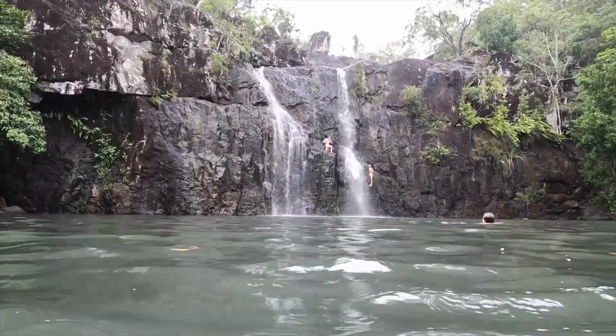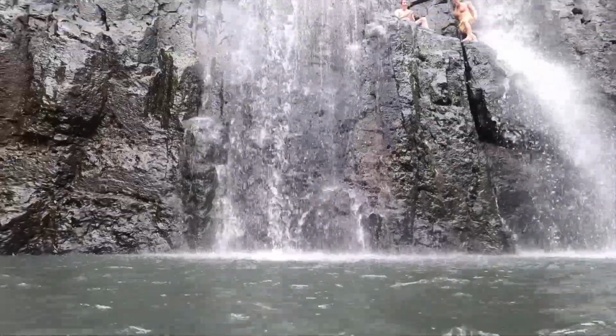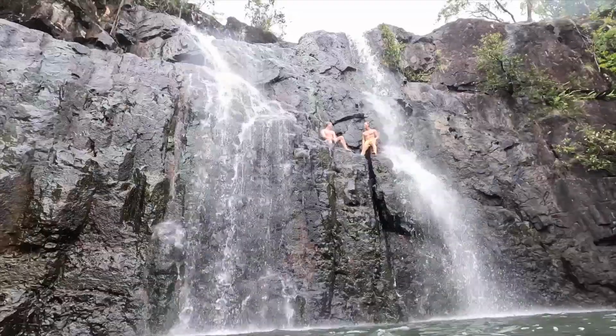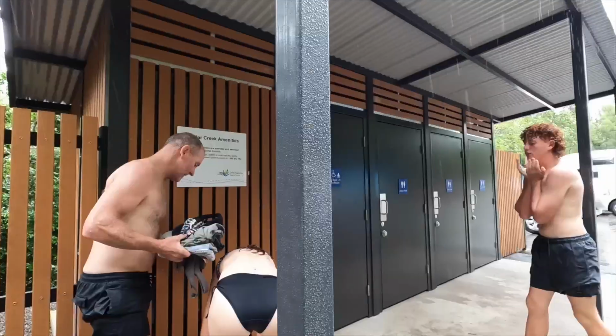These guys were jumping off the waterfall, but it specifically says not to do that because there could be rocks underneath. So if you're going there, don't climb up there and jump off because you may injure yourself badly.